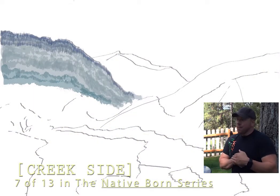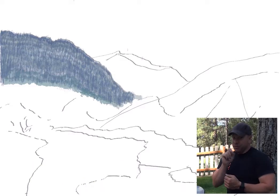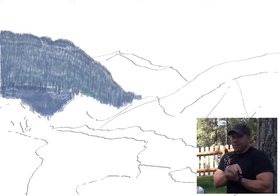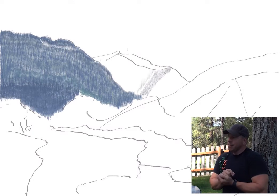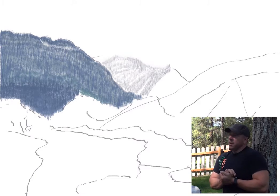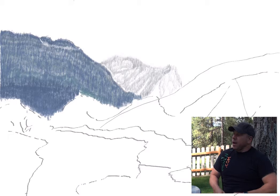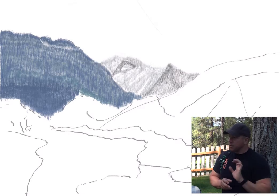Now this one is very unique, 7 of 13. It's called Creekside, and it had between 25 and 30,000 brush strokes and 15 different paintbrush styles. It took a long time, but I'm very connected to it because of the amount of color I chose, and I really wanted the creek itself to break off into multiple branches.